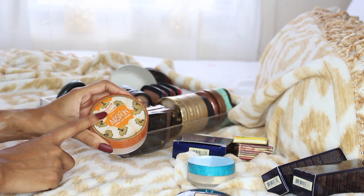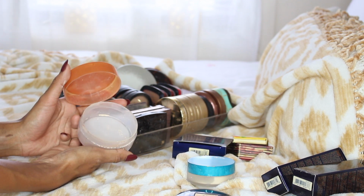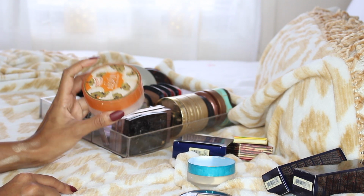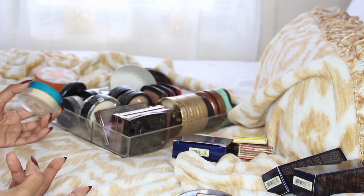I have a lot. This one is the Airspun Loose Powder. As you guys know, my ultimate favorite. It's actually completely gone. I just have a tiny bit left there. I'm going to actually finish up every little bit of it because it just makes me feel so accomplished when I finish a product like that. Is it just me? Probably.